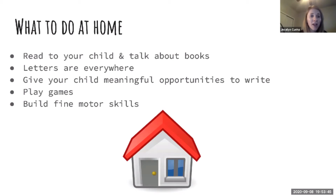When your kids are ready, you can give them meaningful opportunities to write. If they're 3 or 4 years old, maybe they're going to start writing by making cards to mail to other members of your family, or drawing pictures to make a grocery list for what you need at the grocery store. And as they get older, they might be able to write the words for the list, or at least the beginning sounds for the items that you need. So they might write an M to show that you need milk, and a B to show that you need bread.